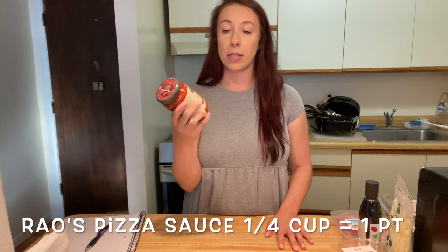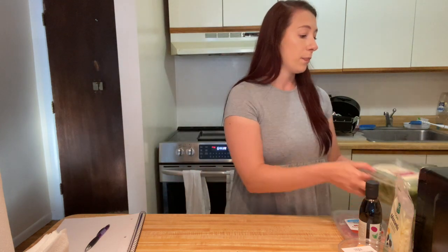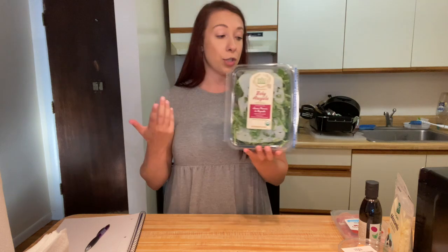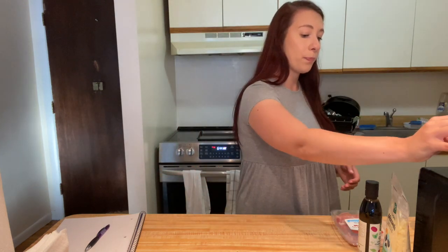After the dough is done, I'm gonna top it with some pizza sauce, the Rao's. I don't even know if that's how you pronounce it. So for this pizza sauce, 1/4 of a cup is 1 point. And again, I'm having a fourth of the pizza, so I'm just gonna have 1 point of this. I also put arugula, which is 0 points. Cantaloupe, which is 0. And it's funny because I don't really like cantaloupe. I would never just eat cantaloupe by itself, but when it's heated on the pizza, I love it. So I add some of that.